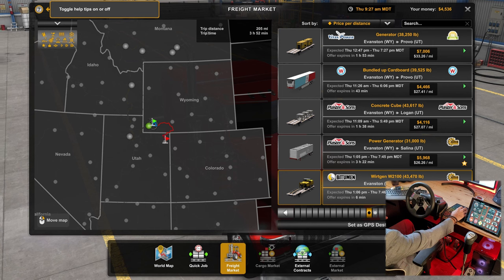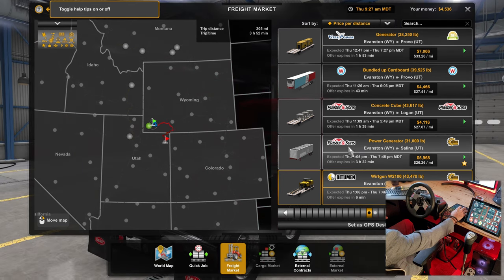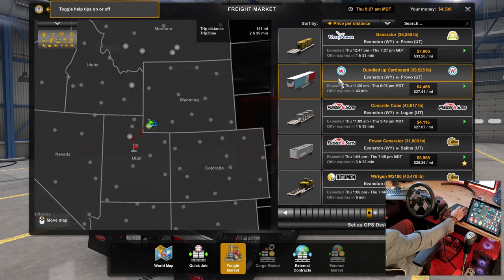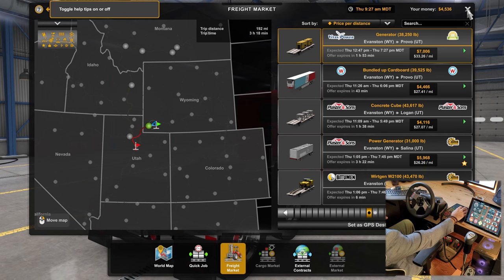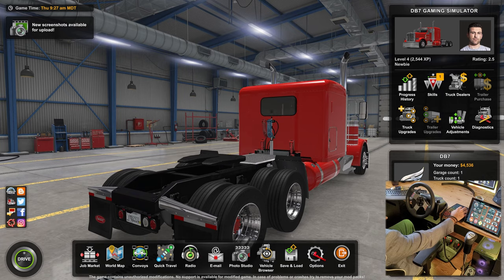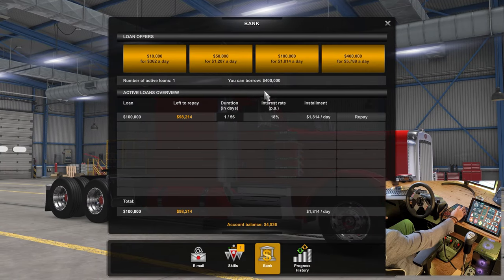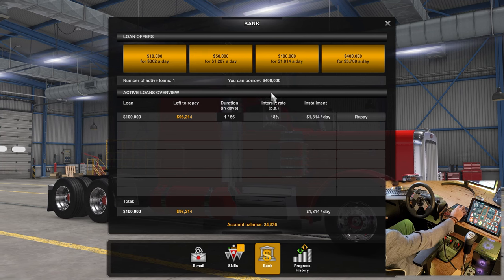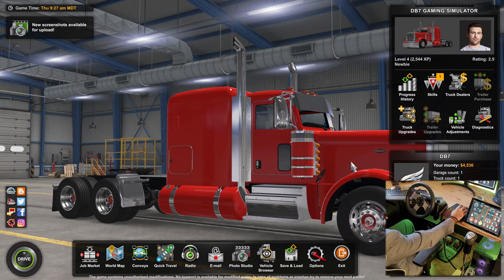So maybe plaster and sand, the concrete cube, can be a nice load, or the generator, but I don't want to go to Provo. So I'm going to manage this right now. Let's see where we're at with the money. We have a loan of $1,000. It's $98,000 left. We can borrow $400,000.